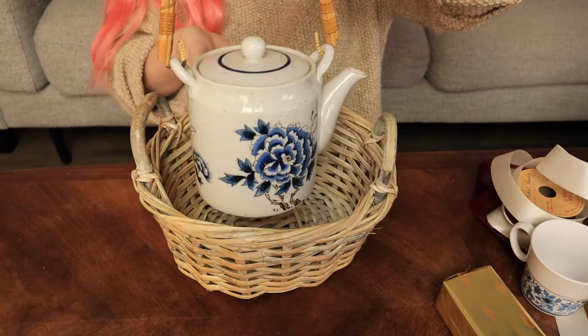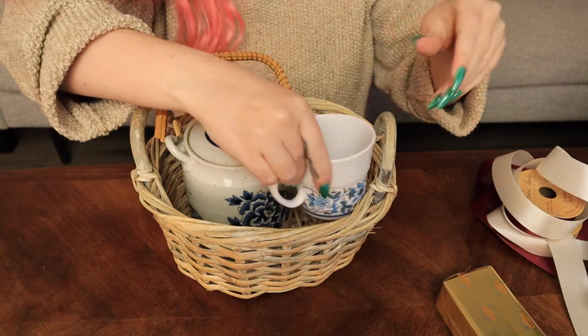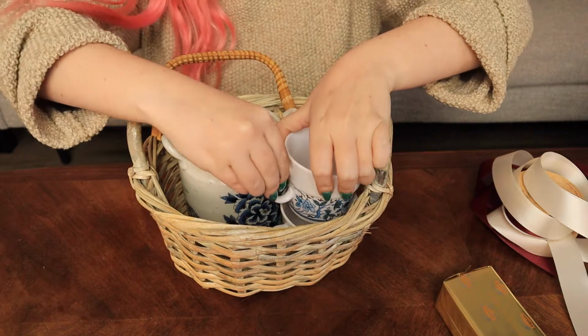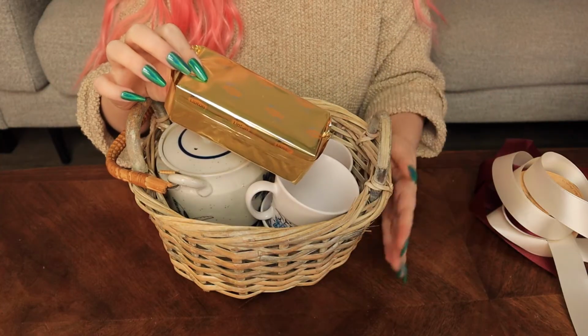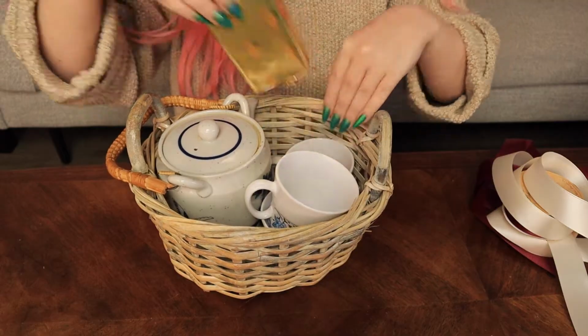I'm first going to start with the tea kettle, and then I'm going to add my cups. And in this cup, I'm going to put some tea. I have a ton of Lipton tea. Add this right into the basket. I'm actually gonna put it right over here.